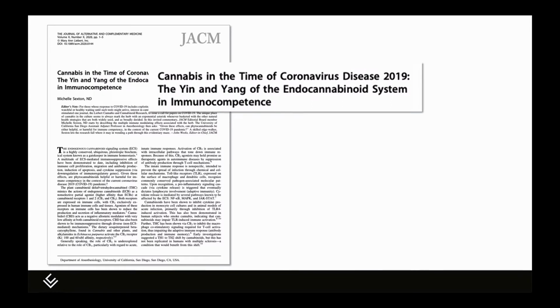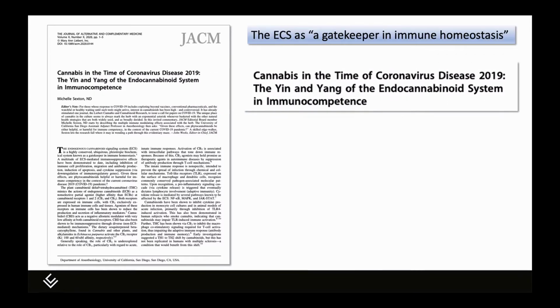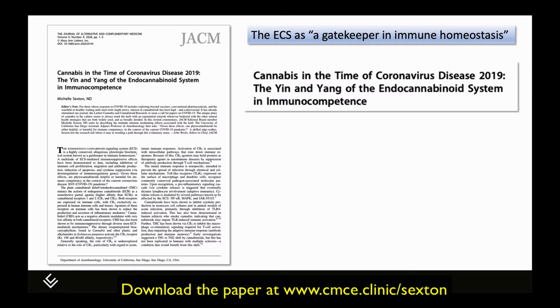I recently contributed to a paper published by Michelle Sexton that does a great job of explaining the interplay between the endocannabinoid system and the immune system. And Michelle writes that the ECS acts as a gatekeeper in immune homeostasis, which we saw before in the diagram in the gut.